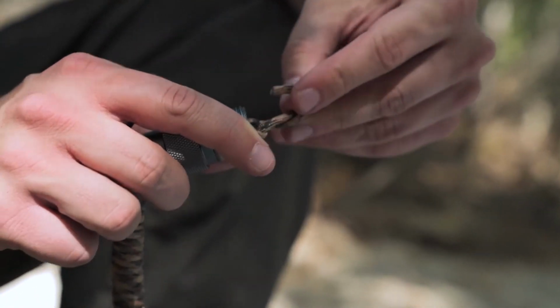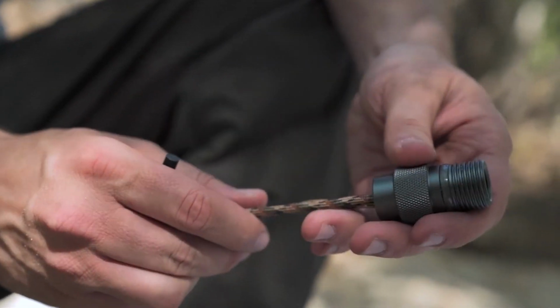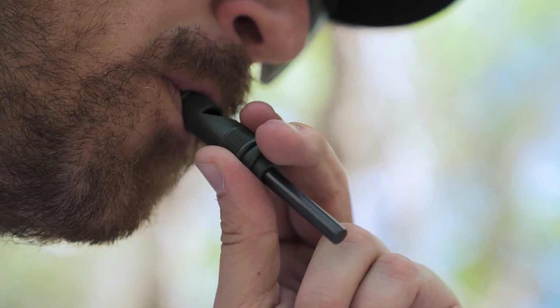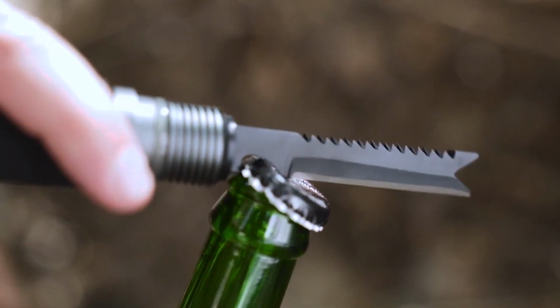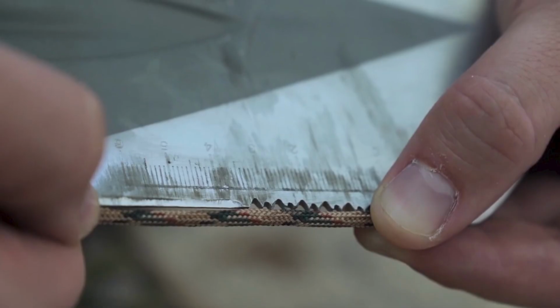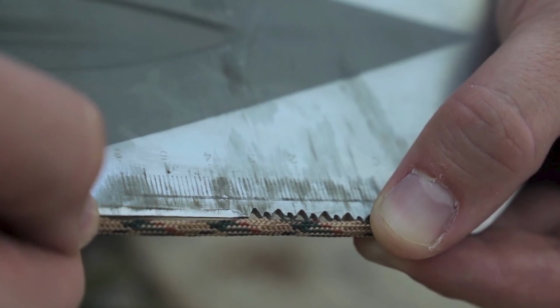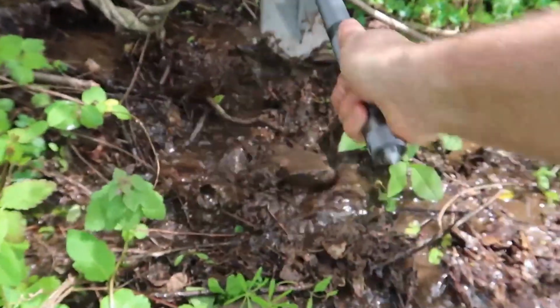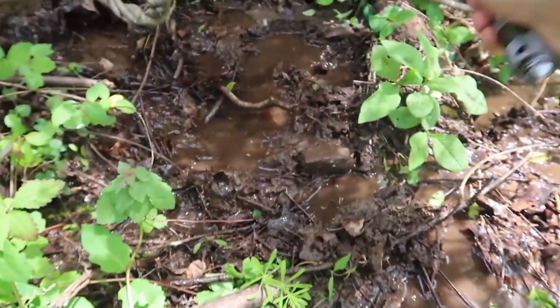The hinge at the end not only allows for storage, but there's also a paracord string inside. There's a whistle hidden in case of emergency, as well as an additional blade, a bottle opener, and a flint rod. And if you look closely, you can see a ruler on the blade to make precise measurements. Overall, it's definitely a useful tool, and it's pretty inexpensive too.